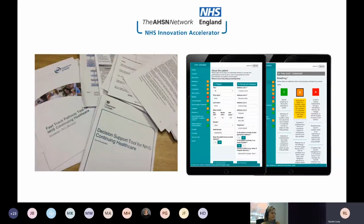Anyway, in 2017, we decided to bring that expertise into the NHS and applied for a funding grant through the NHS to develop a digital platform for continuing healthcare. At that point, it was about streamlining the workflows and making sure that we could deliver a paper-free process from the checklist in terms of the referral right the way through to decisions. And the evidence that's built around the benefits from that has allowed us to become one of the products in the NHS Innovation Accelerator.